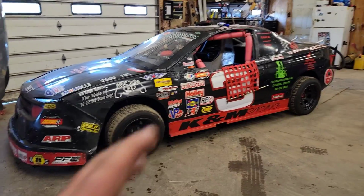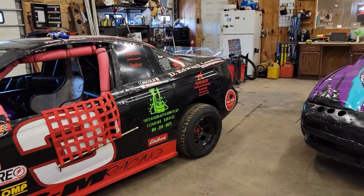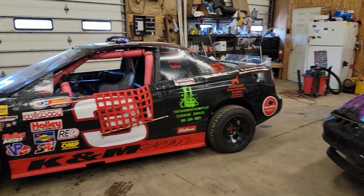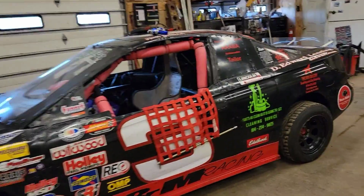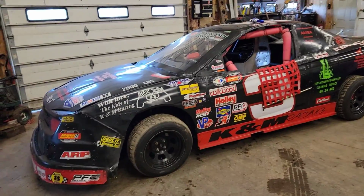So it's kind of hard to tell by looking at it. A lot of people think it's a Cavalier. I've had somebody ask me if it was a Toyota Celica. No, it is another Saturn. It's just one of the three-door coupes. So see this third door here? Came with a pile of parts.